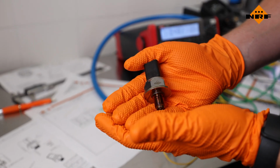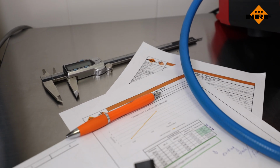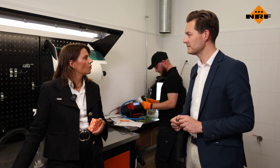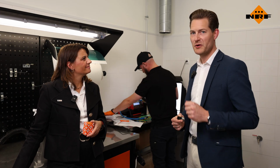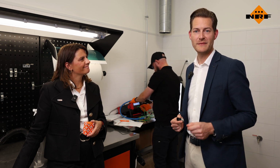Next to this department in Gdańsk, we also have a separate lab, a sensor laboratory in Spain. There we do more advanced tests, up to 4,000 bars pressure testing. Really impressive. So what's next, Jeroen? We go to another room in the validation department to test another product group. See you there.